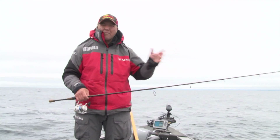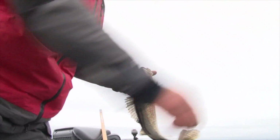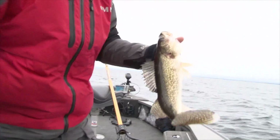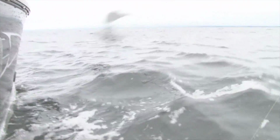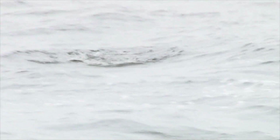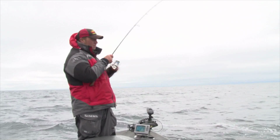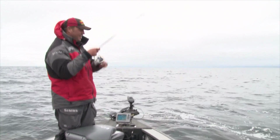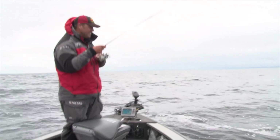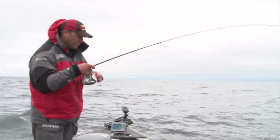On these windier days when I'm moving a little bit faster and I want to slow it down, I'll go to an 1/8 ounce size fireball. Eating size walleye. This one's gonna get a pardon today. Not a bad fish. Once again, this tight little area seems to be producing, so I just keep going back and forth through those fish, much like you would any other type of presentation.